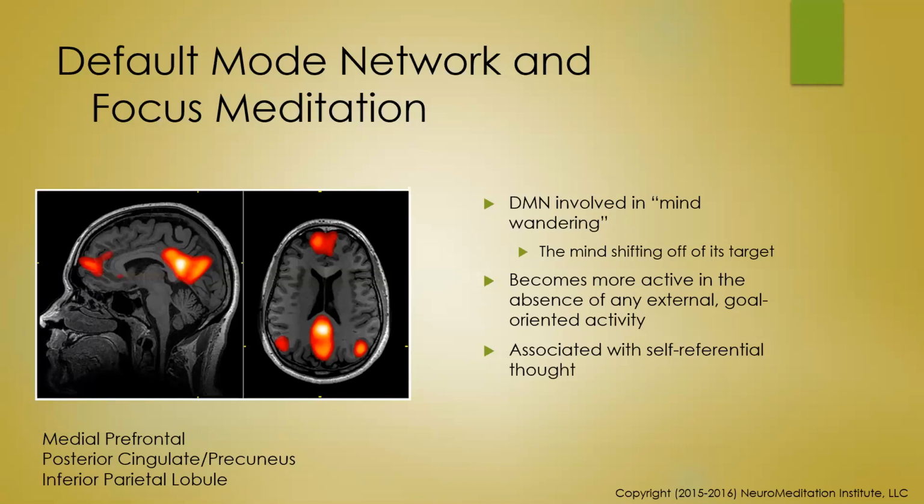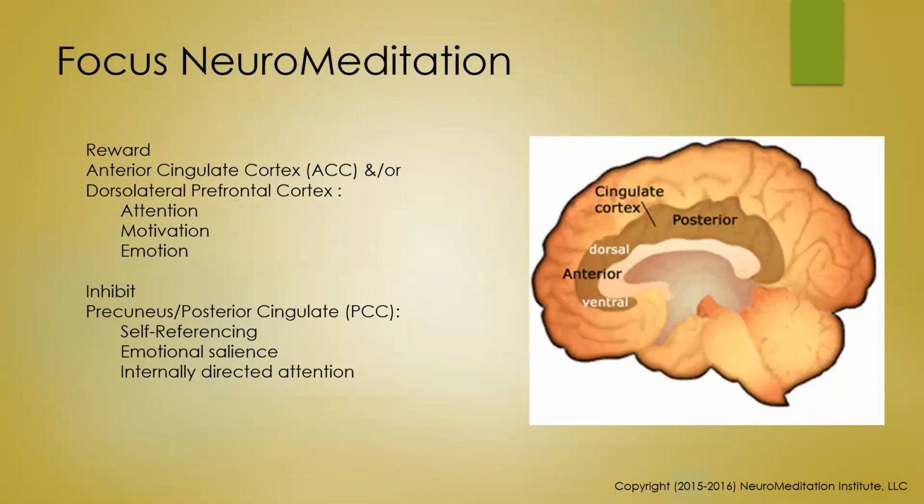So how do we address this? The basic idea is that we want to reward either the anterior cingulate cortex and or the dorsolateral prefrontal cortex, and we want to inhibit either the precuneus or the posterior cingulate. Now we choose those two regions because those are really the hub of the default mode network. Now, again, in S-Loretta, you could identify the entire default mode network. We found that that's really not necessary, that if you really target the precuneus or the posterior cingulate, then you get really just as much impact as the entire default mode network.